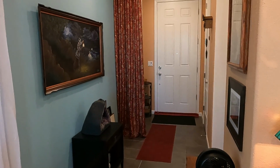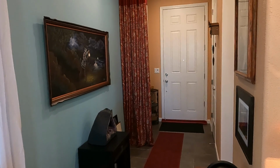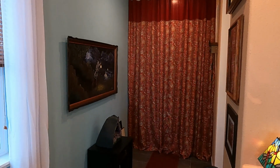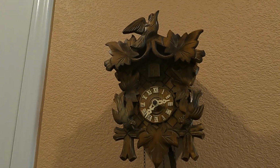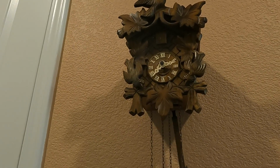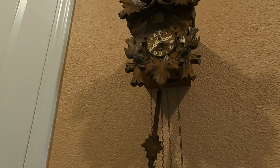And in the evenings, for some reason, I don't like looking at the front door. So I hung these curtains that I had lengthened to 9 feet high. And in the evenings, I can close them, and it makes it way more cozy. And also in the hallway, I hung up this beautiful cuckoo clock that I had bought more than 25 years ago when my 2 daughters were in grade school.